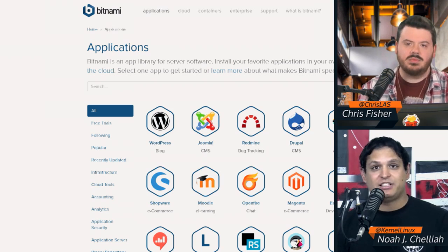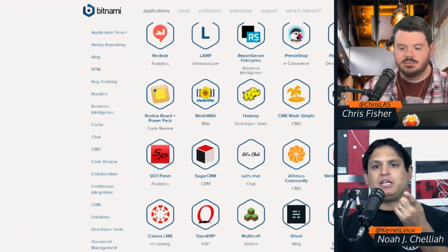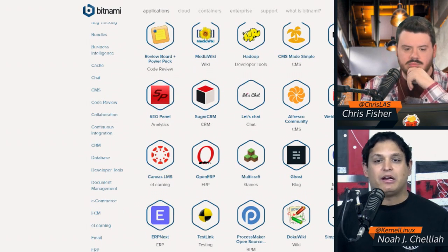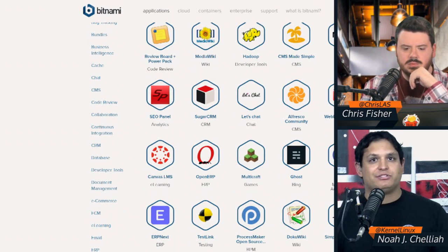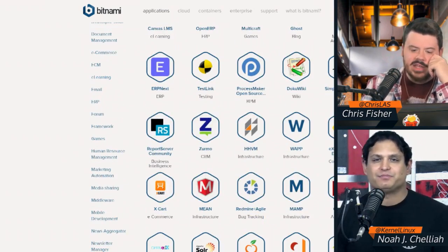Yeah, but looking through, they have a lot of things like WordPress. Yeah, and Ghost is in here. And I forget the name of the project, but OpenFire, the XMPP server, I set some of those up, and they're quite involved. So to have a little script, again, just for testing or playing with, would be really kind of cool. Yeah, there's a lot of stuff in here.